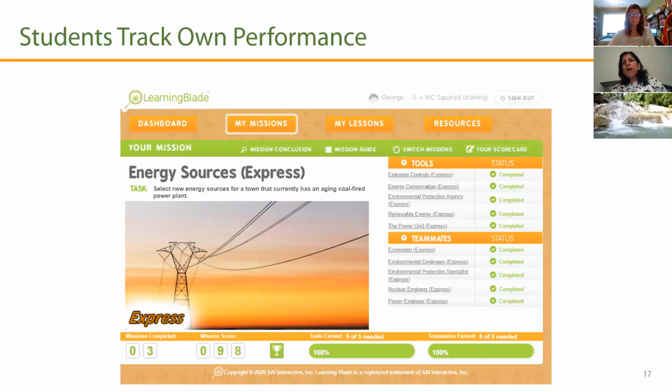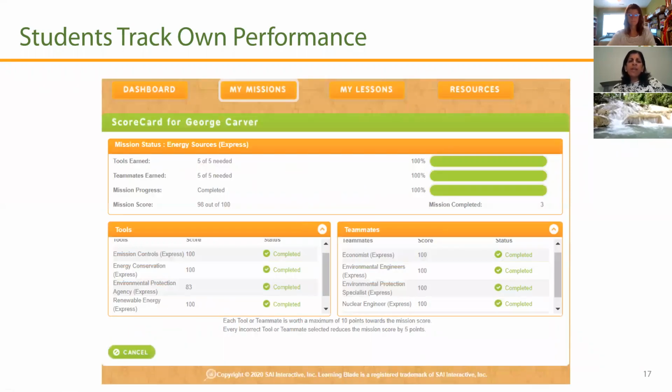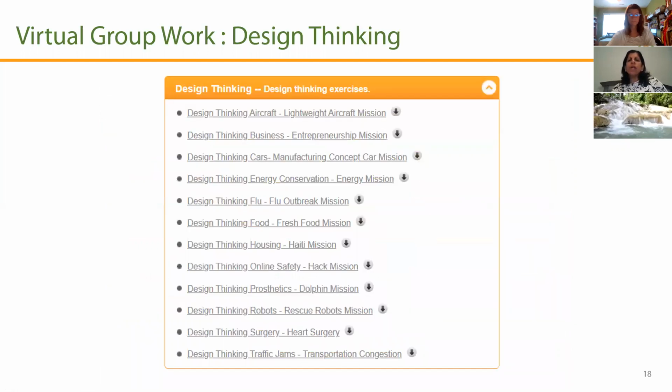Besides that, this is kind of what one of our mission outlines looks like for the student. What's great is students can also track their own progress. Most of our students are much more familiar with online games and other things than obviously I am as an old lady. But it is important to make sure that they get some positive feedback. So we have the points for them to learn about how many tools they've earned, how many teammates they've earned, what their mission score is. And they are actually able to even see on their scorecard how they rank against their other classmates. Not by name, so they don't see the other classmates' names, but they also can see their progress.